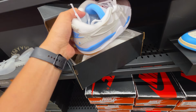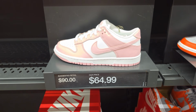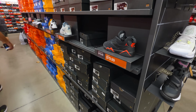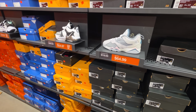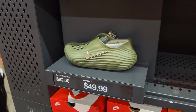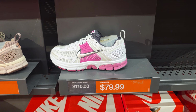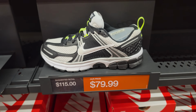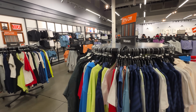Actually, a pretty dope colorway. You know, I would pay $80 for that though. Got Dunks, Forces. Oh, got a couple more of the non-signature J's. 7 looking mug. Witness, some Rejuvenates. Then they got a load of these Vomero 5s. Thunder Blue, Black Metallic Silver, and this one in Silt Red. What the hell? All right, let's cover some more stores.